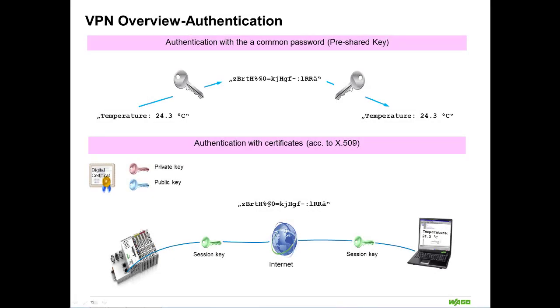VPN authentication can be established via a common password or through authentication certificates. The authentication certificates are set by the users creating the certificates and placing the certificates on the connecting devices.